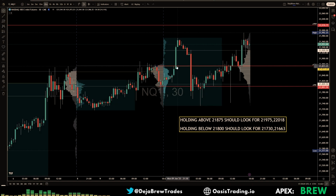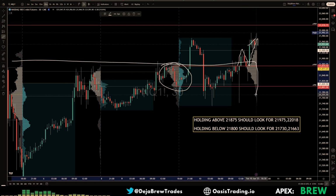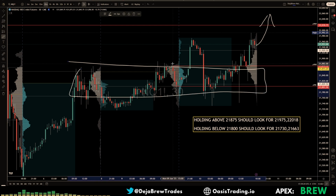NASDAQ, pretty much the same story here. We had a bunch of rotations around yesterday's value, just kind of chopping around. We finally were able to break, retest, and push again away from that overlapping value. Same thing we talked about on ES. So looking pretty decent. Once again, CPI tomorrow. So if CPI is bullish, that will confirm that overlapping value is acting as support.